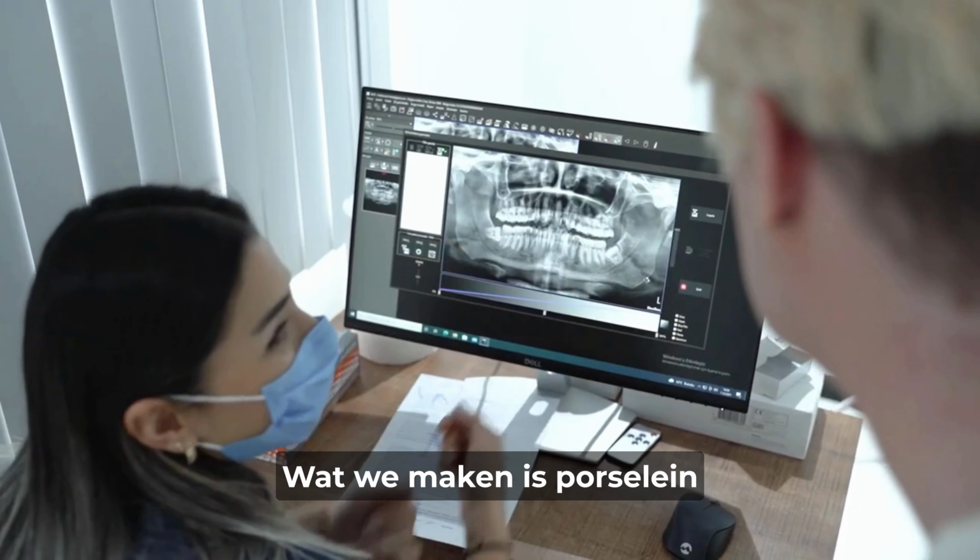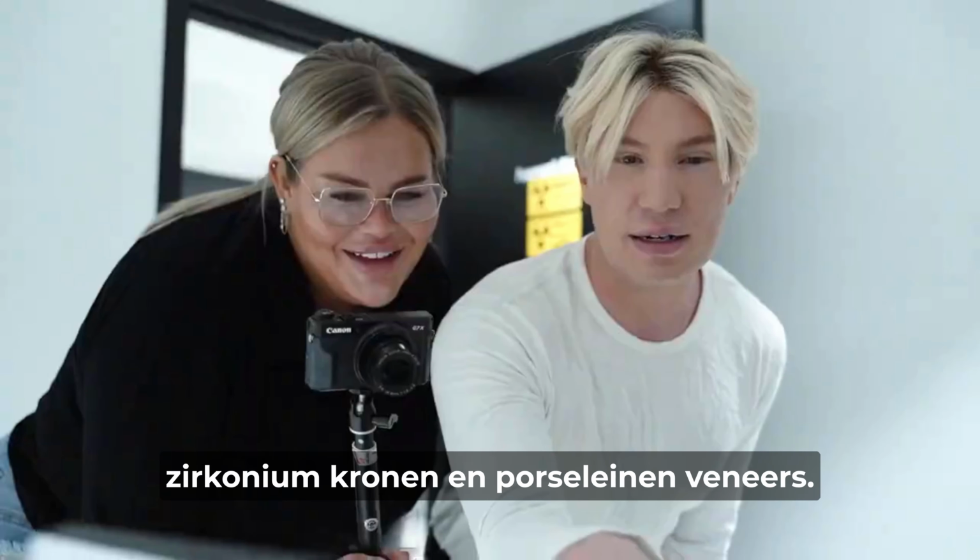What we are making is porcelain zirconium crowns and porcelain laminates. For laminates we need more than 5 days, and for crowns we need 4 days.